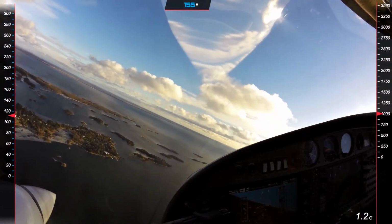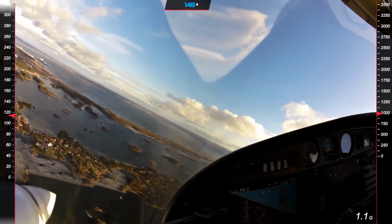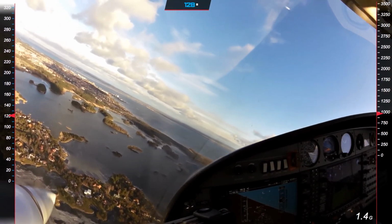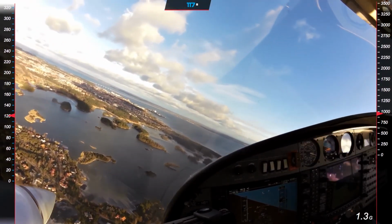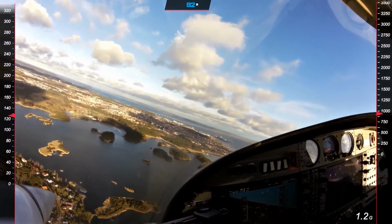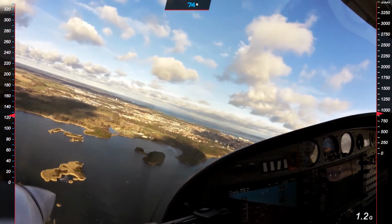Are you doing one turn to go into final, yeah? Yeah. Okay. Diamond 3-1 Hotel turning base, runway 34. I'm on the 3-1 Hotel, wind 270 degrees, 14 knots, runway 34, clear to land. Clear to land, runway 34, Diamond 3-1 Hotel, full stop landing. Landing lights on.